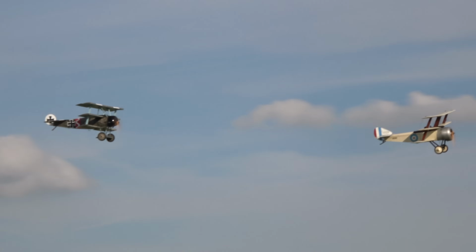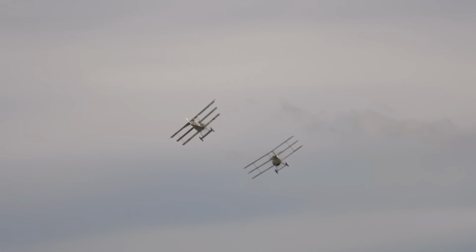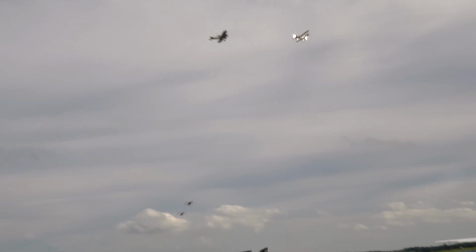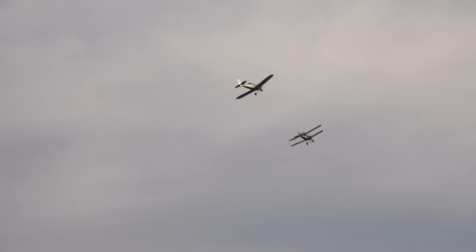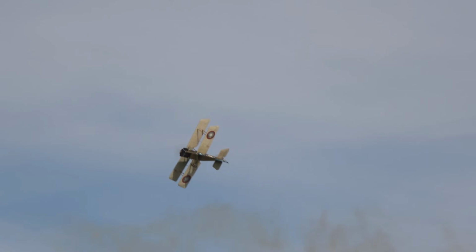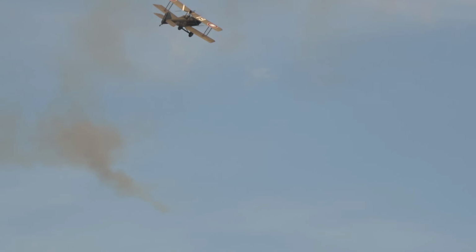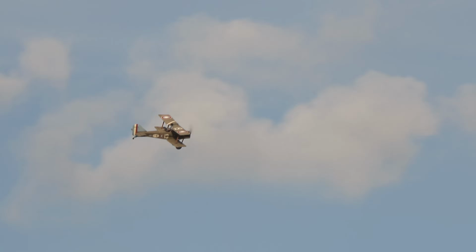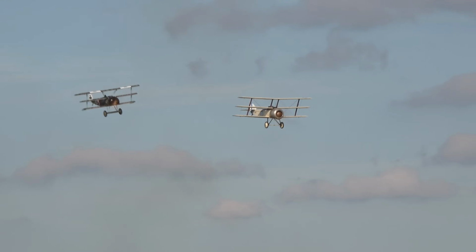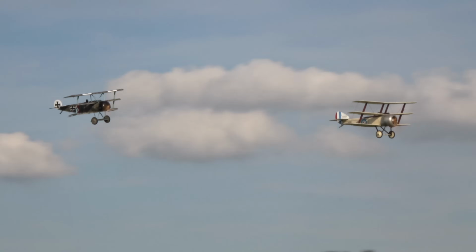Then the SE-5A, the BE-2 conquerors on in once again from the left, not their forte. And the trench dwellers half asleep.